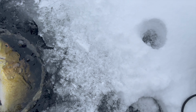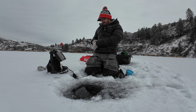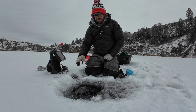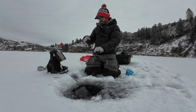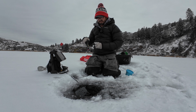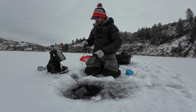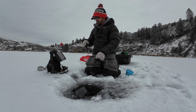Alright, let's get him going. Oop, there you go, buddy. See ya. Sweet. That's my second smallie of the day. And there's a fish way up off the bottom down there. I'll go down there to it. One largemouth. I lost another one that was probably another smallie. It's been a really good bass day. That was the first one of those fish I've been able to get that was hard to the bottom, that didn't want to come up.